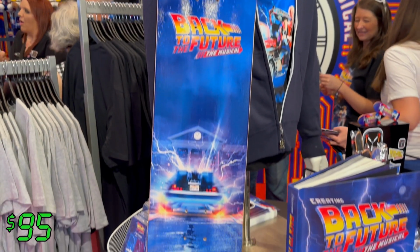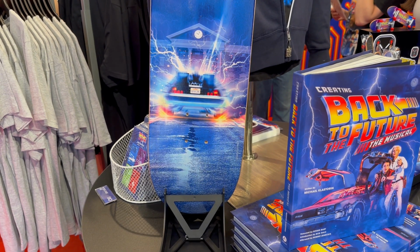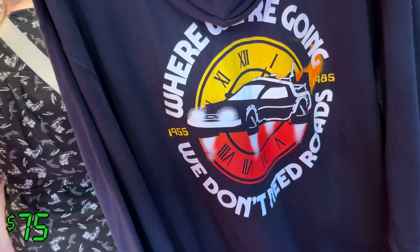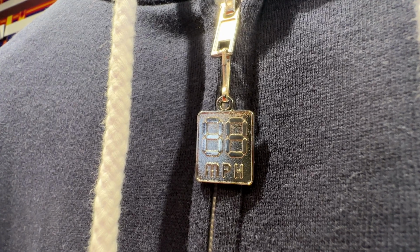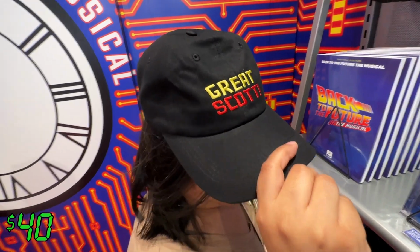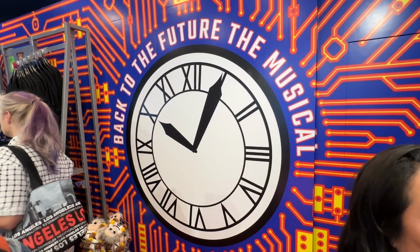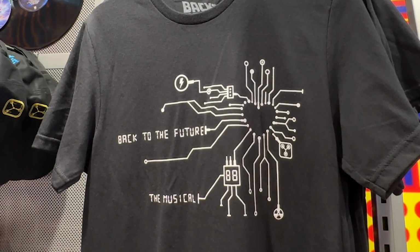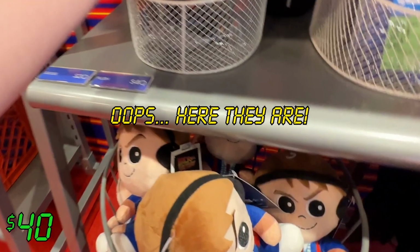And everybody was swooning over this really cool skateboard deck. I mean, how could you not? And a simple Back to the Future the musical hooded sweatshirt, cool logo on the back. I think my favorite part is probably the zipper pull with 88 miles an hour on it. Pretty simple Great Scott hat. And this is just a really cool logo that they had painted on the side of the store. This is an interesting kind of time circuit-y circuit board Back to the Future the musical shirt. Little stuffed Docs. I did not see stuffed Martys, but that's okay. You can pick those up at Target.